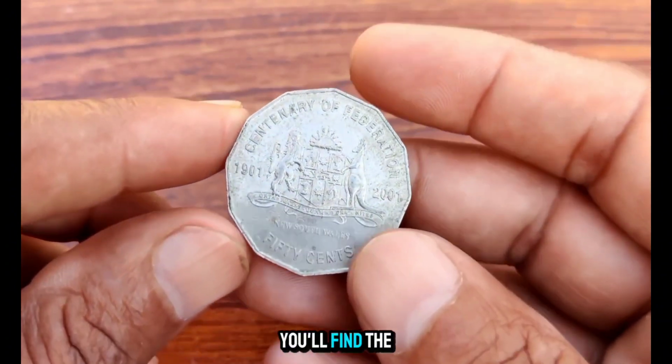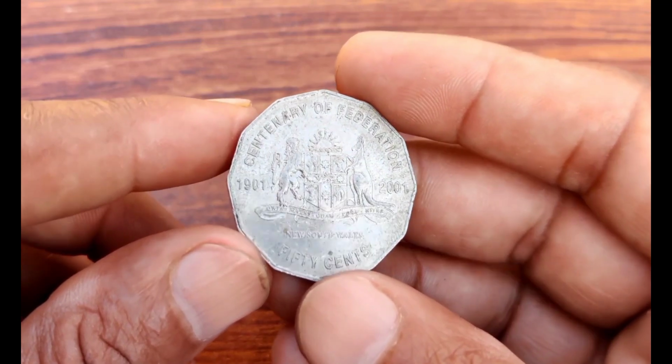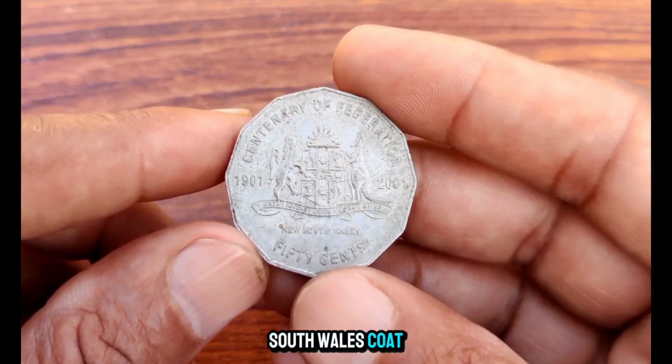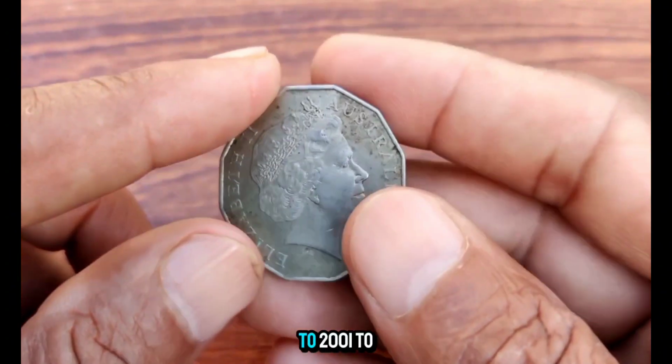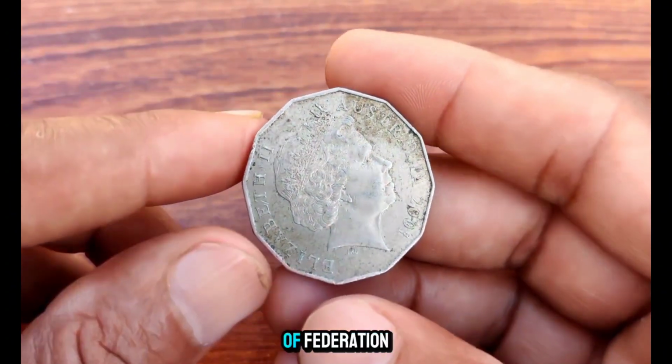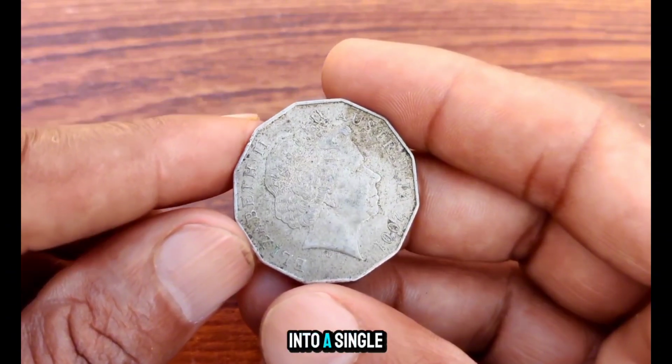On one side, you'll find the iconic portrait of Queen Elizabeth II, designed by Ian Rank-Broadley. On the reverse, the stunning New South Wales coat of arms takes center stage, surrounded by the years 1901 to 2001 to signify the centenary of federation. It's a true symbol of pride and history, wrapped into a single coin.